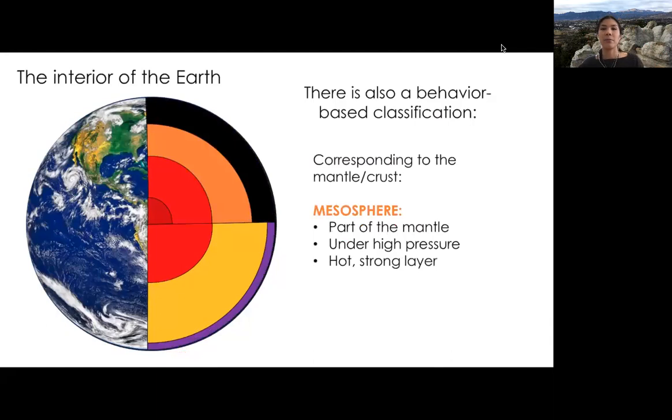The next behavior-based classification is actually going to stretch only part way through the mantle. And this is called the mesosphere. So the mesosphere is part of the mantle, but it's the lower part of the mantle that is under high pressure. And that pressure creates a much stronger layer than the upper part of the mantle. So the mesosphere is this lower high pressure mantle that's fairly hot and very strong.